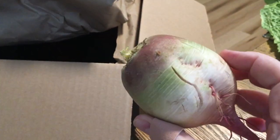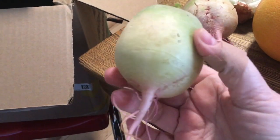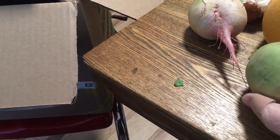I know this is exciting for you people. Oh, we still have another one. I got three this time. Last time I got two. No, this is not. I think this is the watermelon radish. I've never had one, but I think that's what this is. It's a new thing for Stacy. Oh, I think there's another one. Here's another watermelon radish. I think it's pink inside, but I'm not 100% sure. Okay, next.